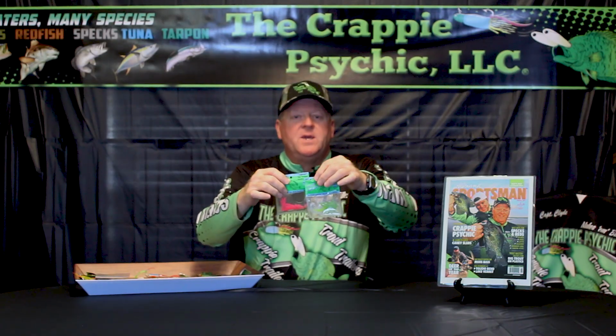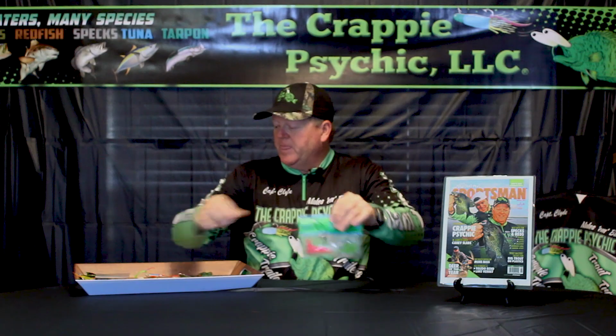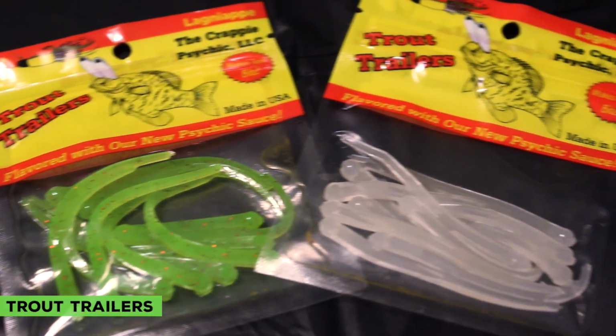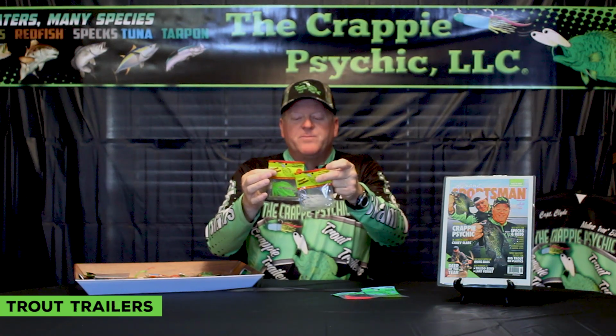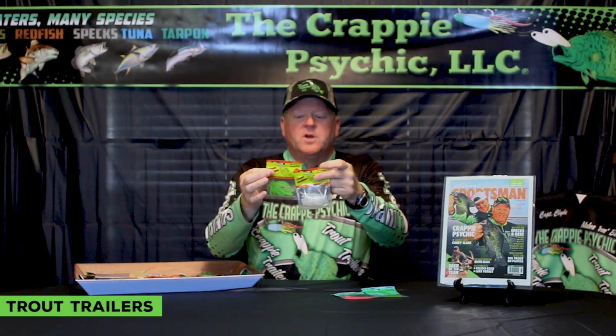First, these are our crappie trailers. That's the original. Then we came out with our trout trailers. And these are just a few of the colors we have. There's a lot of the most popular colors, I should say. But if you go on our website, which I'll give you at the end of this introduction, you'll be able to see how many different colors we have.